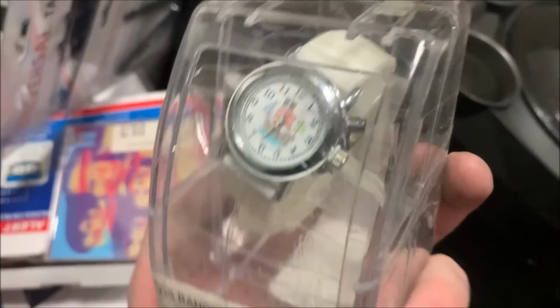Air vent mount. It's brand name, though. The brand name parts typically are what's selling on eBay. Little watch. I don't know. We'll find out.